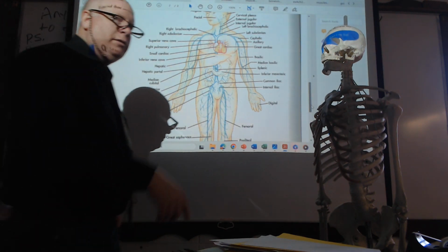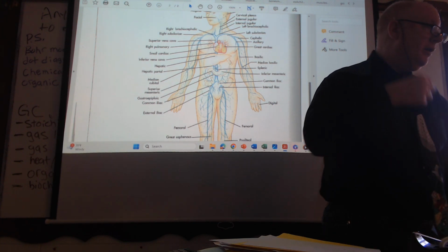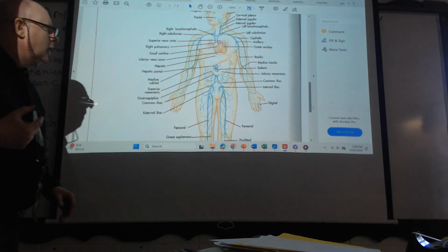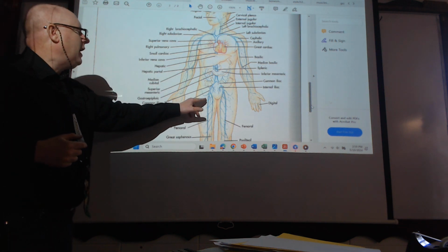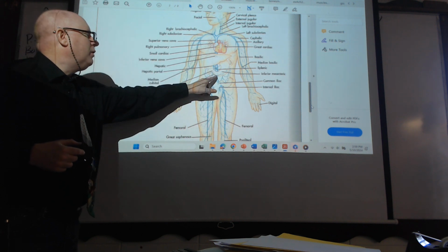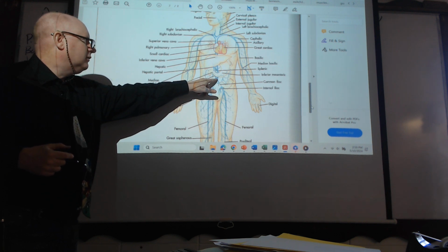Do we have to know the internal iliac? Yes, I believe it's on that list. Okay. And so this is bringing blood back to the heart. So anything below the heart, this large vein, does anyone want to take a guess of what it might be?